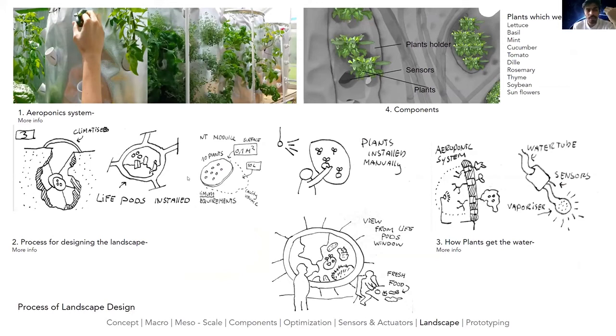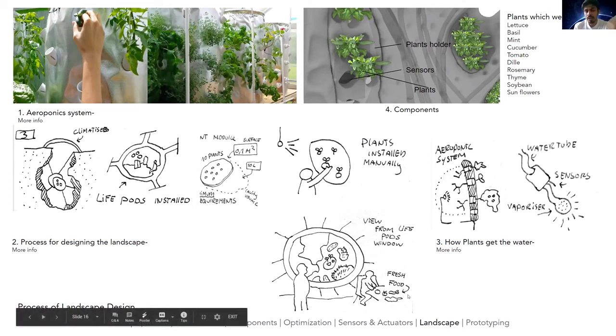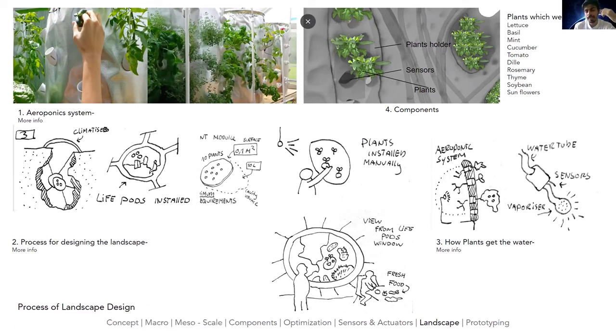The whole idea again was that we have removable lids. The lids are 3D additively manufactured, and the plants could be installed in them, and the aeroponic system doesn't require any soil. What could easily happen is that they are first grown in a nursery, in the life pods, and then either by using drones or manually they could be put into the system where they can start to grow. If we see the section, this is the lid, this is the plant, and you have the sensors and actuators behind it, which give it water and vapors so that they can grow.